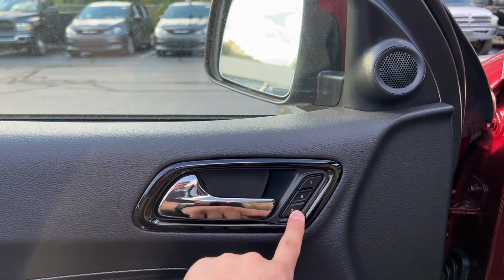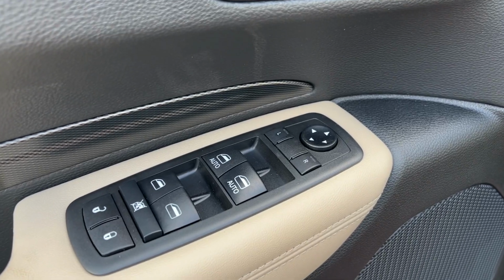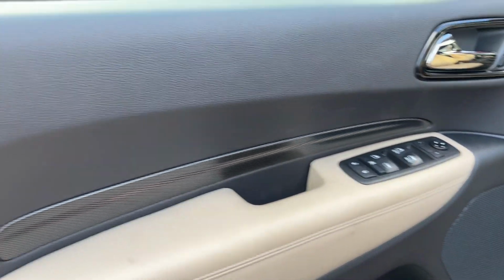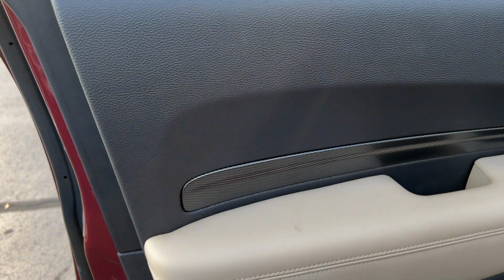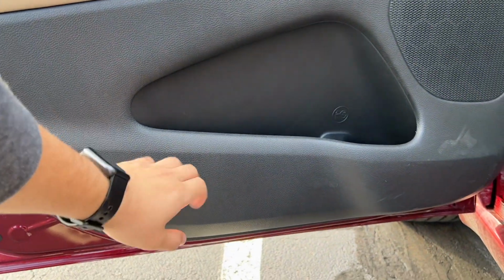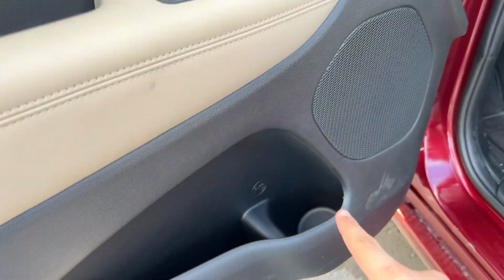And here are the memory seats, a tweeter, and the front two windows are automatic up and down. Mirror controls, window switches, everything looks alright. Nothing too fancy or special. I really like this trim. It does have the almost carbon fiber looking trim, and the armrest is nice and soft, and this is plastic, which is fine. And there is a storage place in the bottom, and the storage place is not that big, and there is a bottle holder.